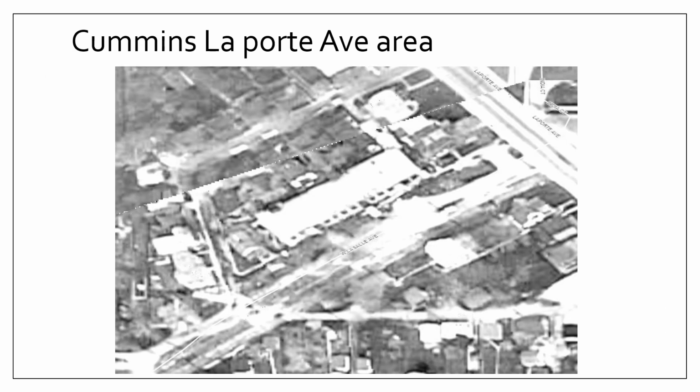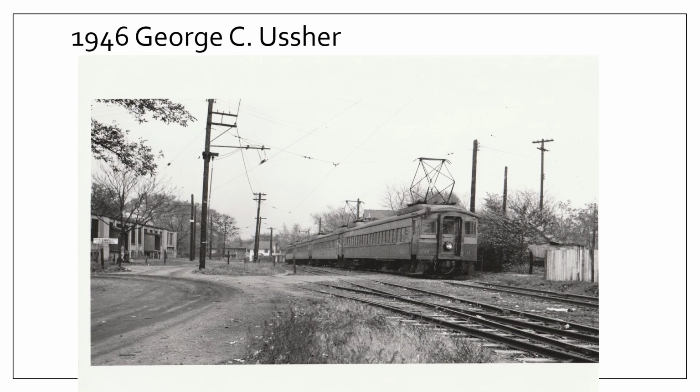Another zoom-in view of that same area, showing quite a bit of area there. There were several tracks here, a couple sightings. We'll see that shortly. Here's a 1946 George Usher. This will also be shown on the passenger video, but this will be a sneak preview for you for that video. But just so we could see all the track that was in that area by the Cummins complex. You could see the complex back there and a couple of sightings. And take note of this house right here.